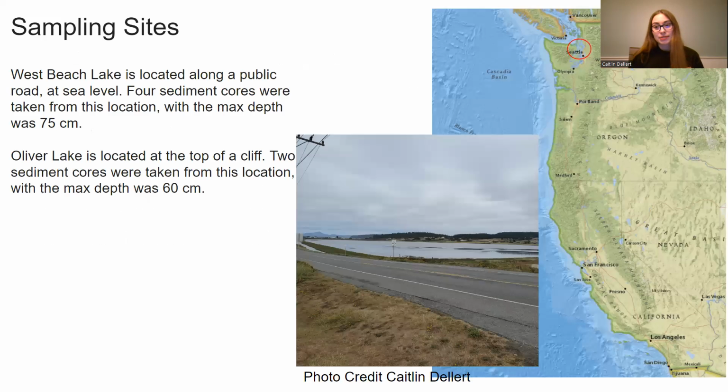There are 2 sites that were sampled in this location. They were both in the Puget Sound area of Washington. The first site was West Beach Lake, which is located along a public road and is at sea level. From this location, 4 sediment cores were taken, with the maximum depth being 75 centimeters. The second location was Oliver Lake, which is located at the top of the cliff. From here, 2 sediment cores were taken, with the maximum depth being 60 centimeters.